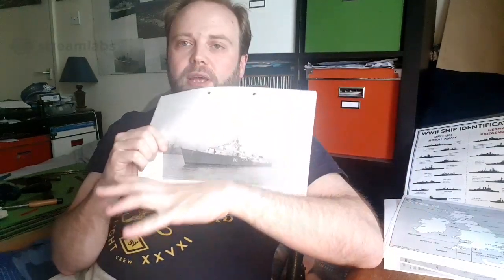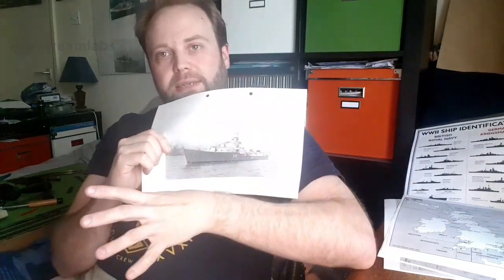So, it gets adopted from... have I lost HMS Tenacious? Quite possibly. Yeah, from Tenacious onwards. Now, what you've also got to realise is the 4-inch is the better for the anti-aircraft.